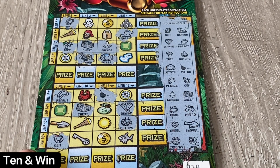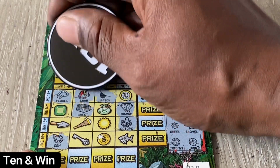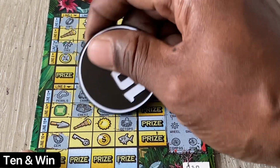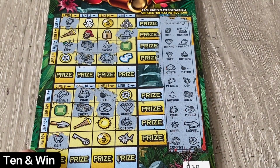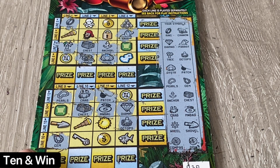Next, we have a money bag and a crab. Got a crab on grid 1. Got a money bag also on grid 2. And a crab, and no money bag or crab on grid number 1.